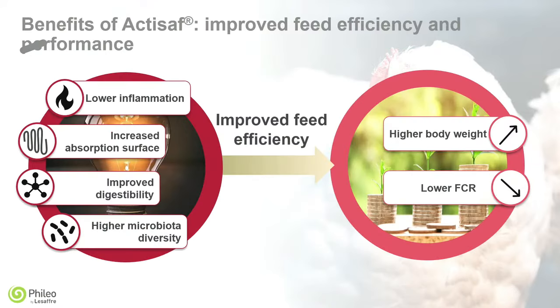So, lower inflammation, increased absorption surface, improved digestibility, and higher microbiota diversity help improve the feed efficiency. So, what is the benefit for the farmers? It's a higher body weight and a lower feed conversion. And we see in the following trials how we can have improvement of the body weight and the feed conversion.